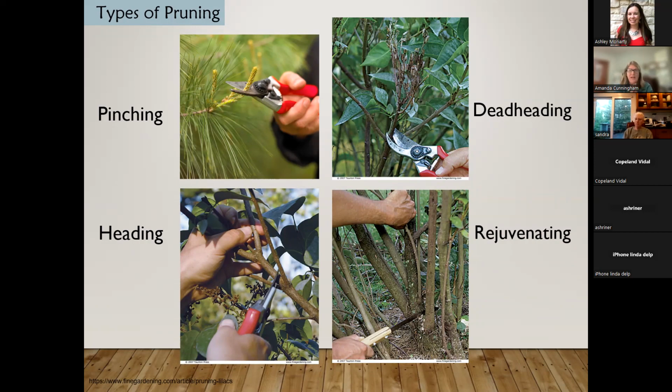So you want to deadhead in order to increase your blooms for next year and to increase the strength of new growth. So deadheading is another type of pruning. It can be tedious depending on the size of your plant.